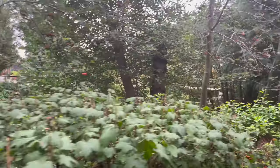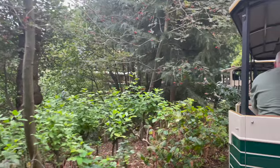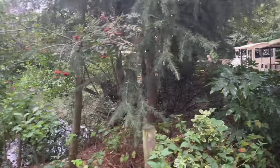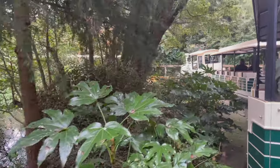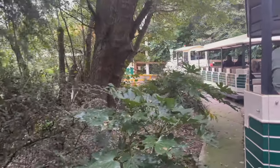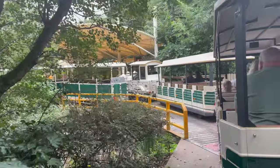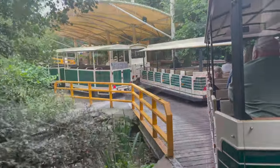So we're now coming back down into the station. Please remain seated till the train has come to a complete halt. Please do ensure you've got all your personal belongings. Just walk to the front of the train and up the slope to get out of the station today.